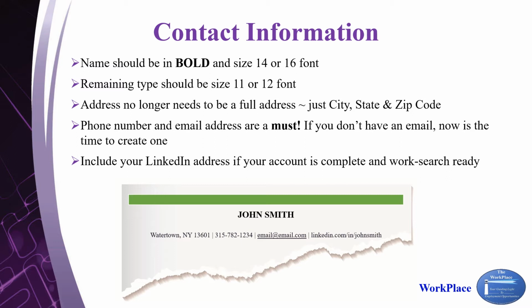Whether you left align or center your contact information is totally your preference. When you get to your address, it's no longer necessary to give your full mailing address. Just the city, state, and zip code will do. A good working phone number and email address are a must. Both your voicemail and email need to be professional sounding, as this is how employers are going to contact you.